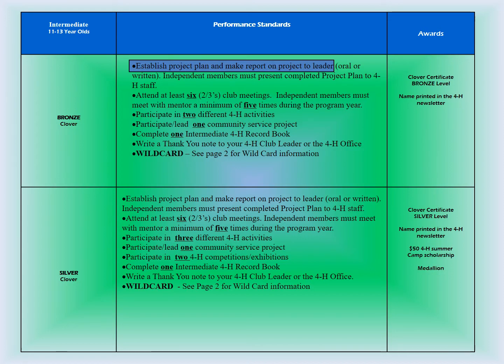The next thing to do is attend 6 or 2/3 of your club meetings. Again, if you are an at-large member, you will need to meet with a mentor a minimum of 5 times throughout the 4-H year.